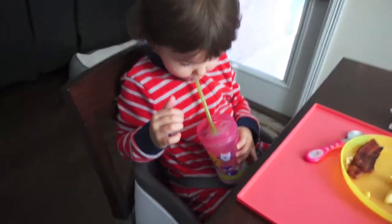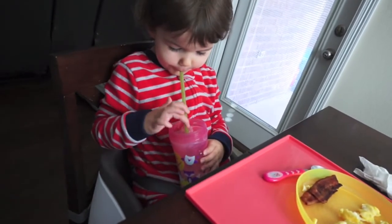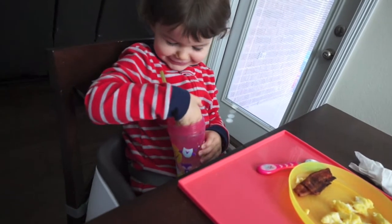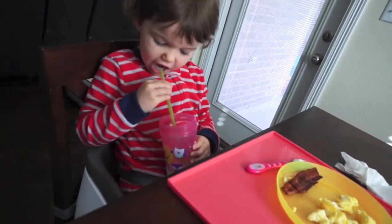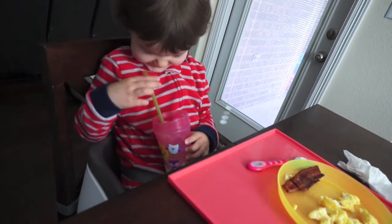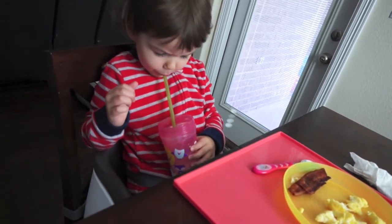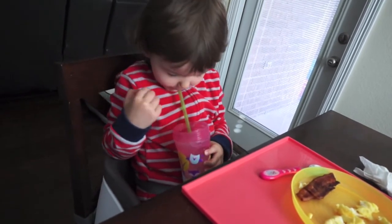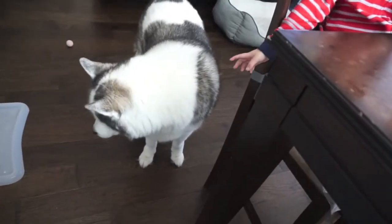Somebody just discovered this, and it's so stinking cute. What did you make? Bubbles. Bubbles, not your hand. Get your hand out of there. So she's got some almond milk in that cup. Oh boy. She just figured it out on her own. Wow. You're fast. She is fast.